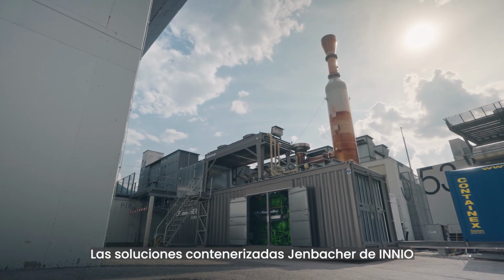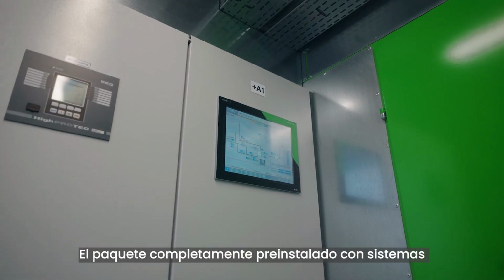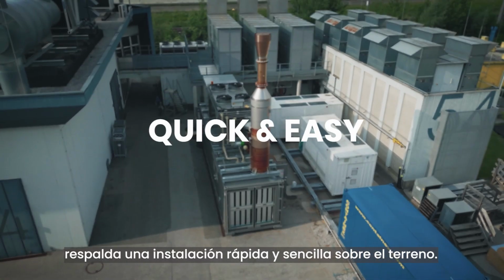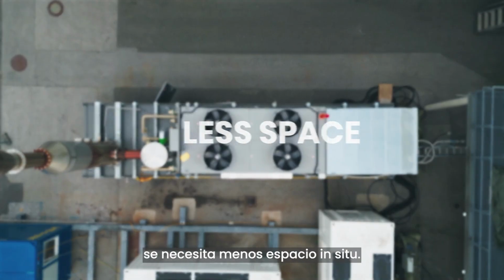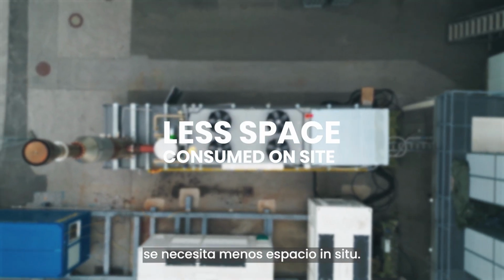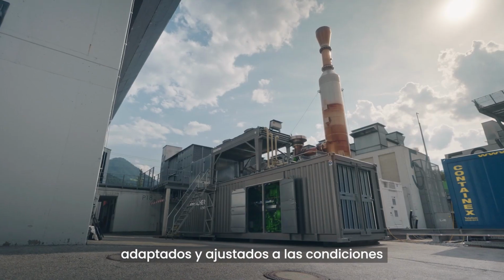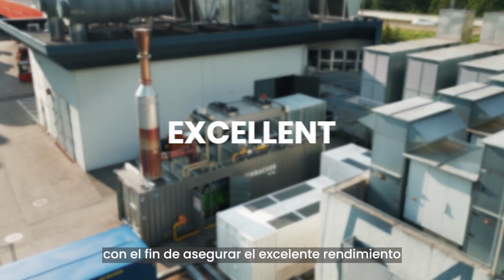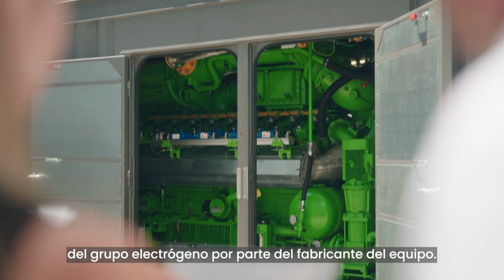INNIO's Jenbacher containerized solutions offer various benefits to the customer. The pre-installed Jenbacher package, complete with auxiliary systems, ensures a quick and easy site installation. And with the compact footprint, less space is consumed on site. All components are perfectly matched and tuned to the specific site requirements by our Jenbacher engineering experts to ensure excellent genset performance by the original equipment manufacturer.